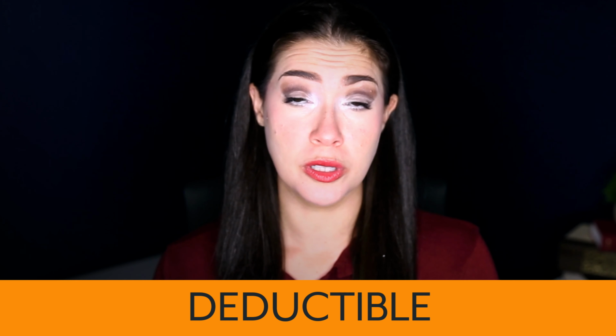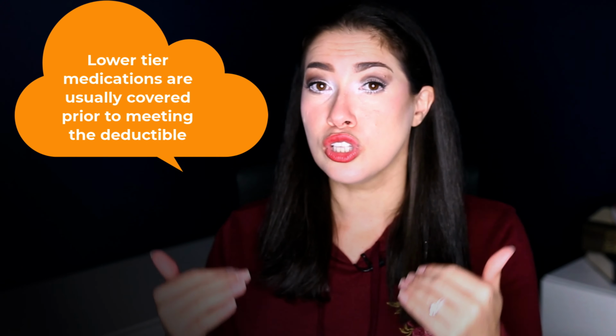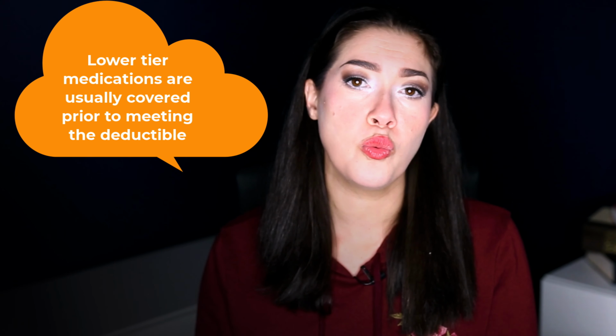So let's talk 2024. Now the maximum deductible in 2024 that any plan can charge is $545. That's up from $505 in 2023. Now plans can choose to offer lower deductibles or even no deductible to entice beneficiaries. And it's important to note that even though your prescriptions may not be covered until you've met that deductible, those lower tier medications almost always will be.